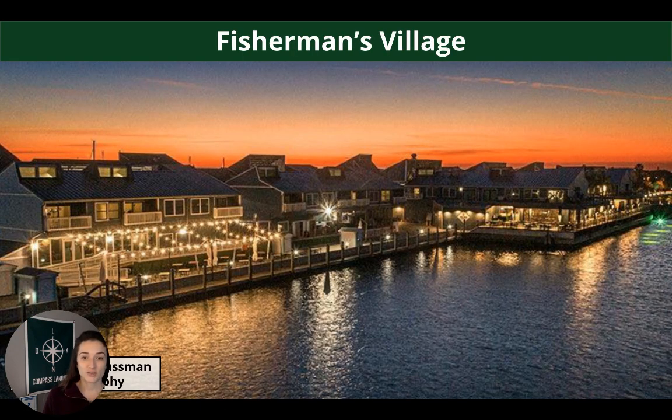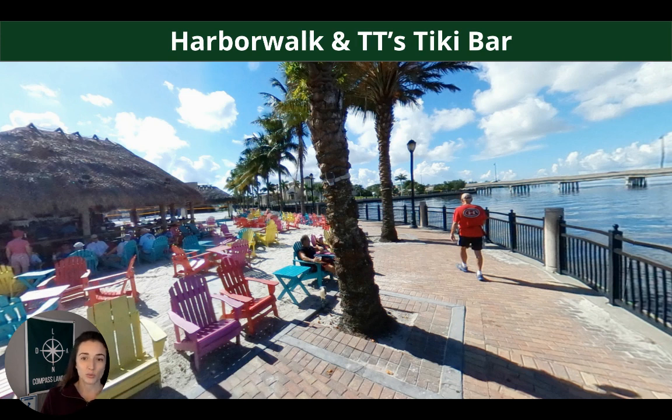There's the Fisherman's Village, which is like a boardwalk on the water. Really great spot. You can see it's really nice all lit up at night. On the boardwalk area, the Harbor Walk, there's shops, bars, restaurants. One of them is TT's Tiki Bar, which looks like a fantastic way to spend an afternoon. Have a couple fancy drinks, look at the harbor front, look at the boats going by, chit-chat with people.